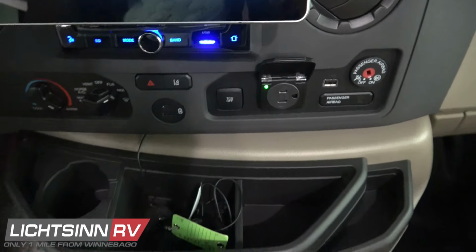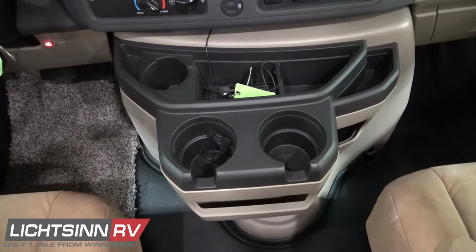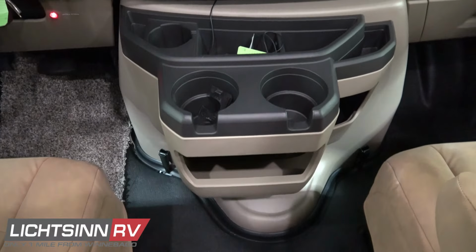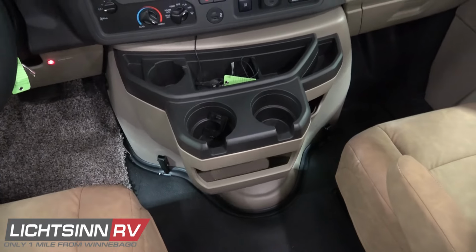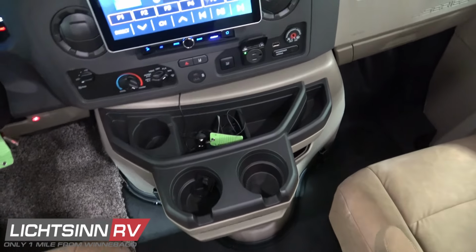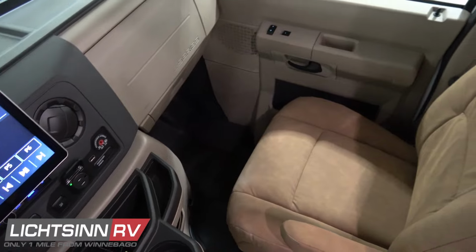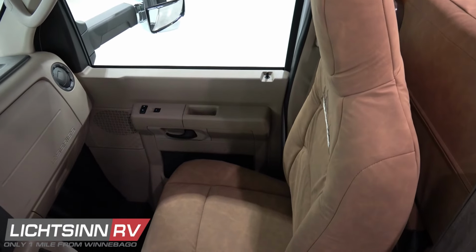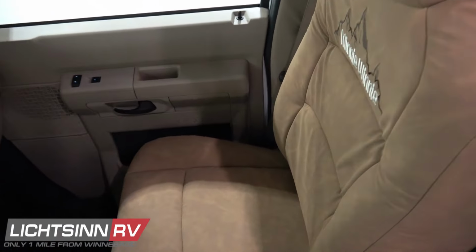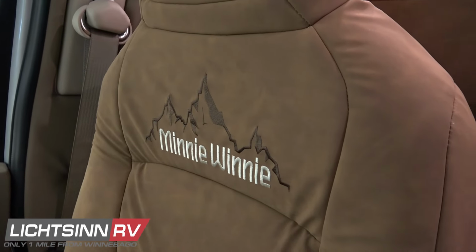In the event that you are traveling with younger children, you can turn that passenger side airbag off. Perhaps you're traveling with a pet. An array of cup holders around the storage area. It also includes a wired microphone that can be mounted for better hands-free calling. And again, the National Parks Foundation inspired decor.